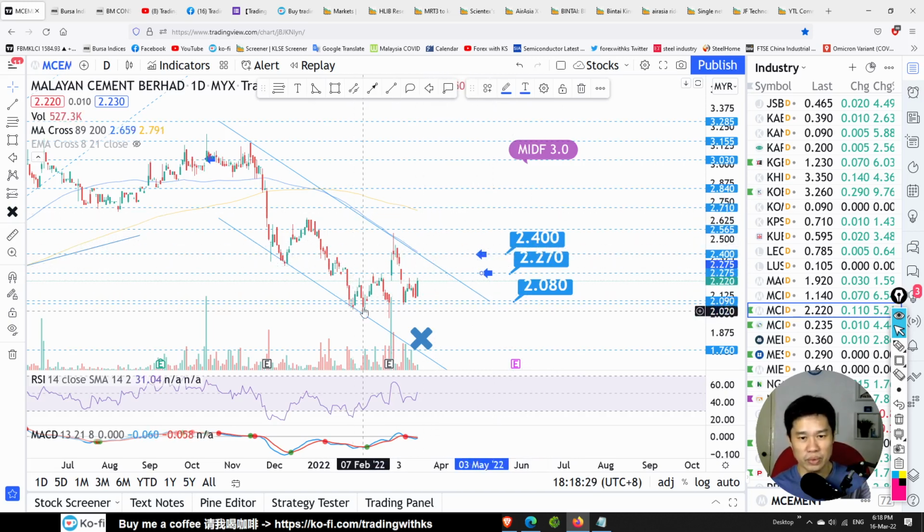MCEMENT trying to reverse up, but at this one will not be so fast. I don't think it will rebound like that because they are not direct to the contractor. They are after award to the contractor, maybe then contractor only will buy the cement from them. So they are further away.